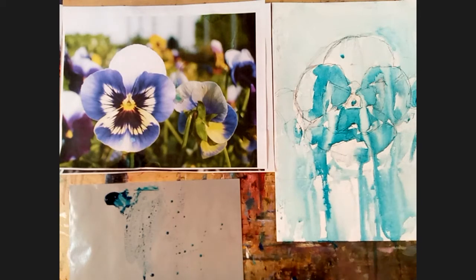How's everybody doing? I think I'm finally dry. It's actually harder than it looked, as always.